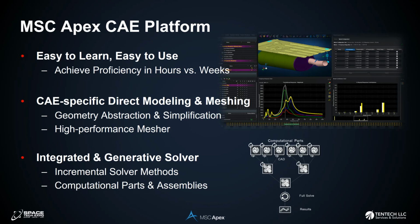On top of it, there's some very good meshing algorithms and a very strong mesher: brick meshing, TET meshing, shells, beams, 2D, 1D elements, you name it. And lastly, the integrated solver, which is called generative, meaning that as we progress, as we make changes, as we add things, the results update.